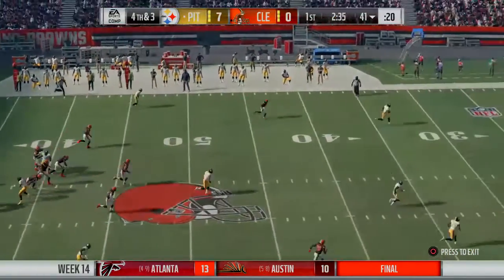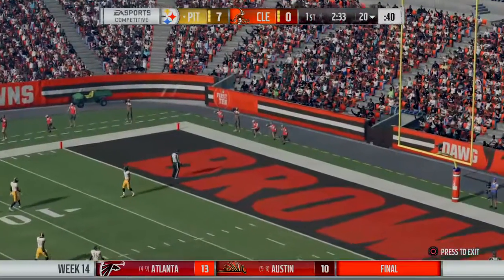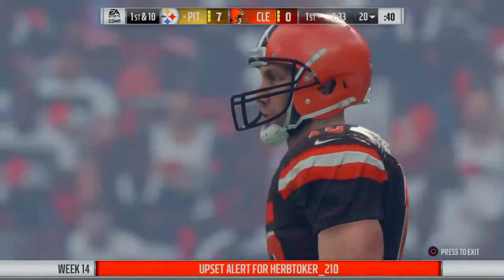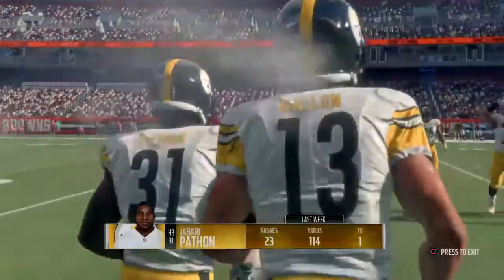He steps into this one, and this is a rocket. Meanwhile, checking in on what's going on in Baltimore, and the Bengals out to the early advantage. We'll keep you updated on that one as it progresses.